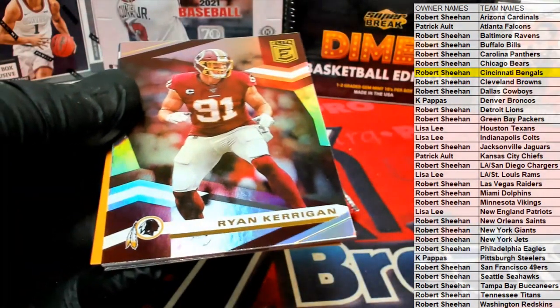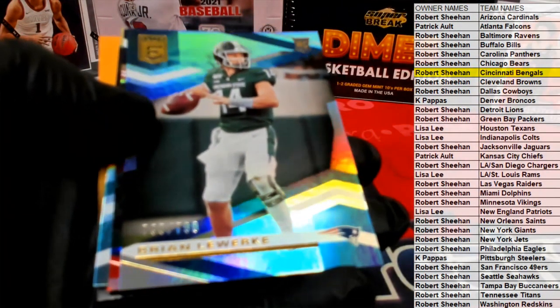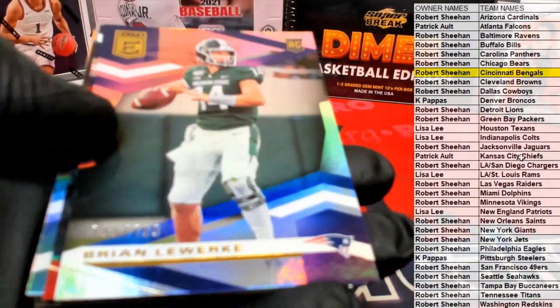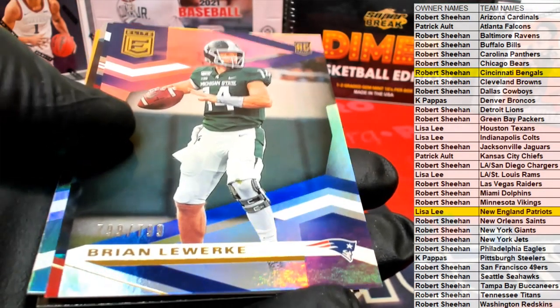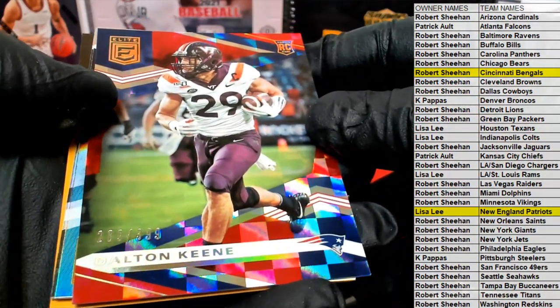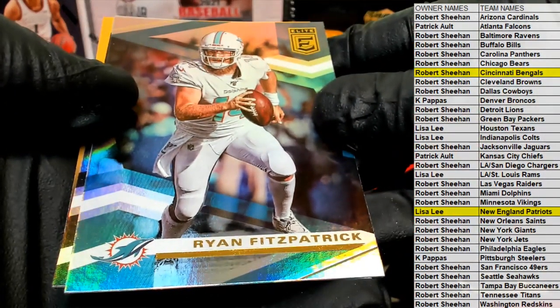There's our specialty for the Tmall product, number to 5. The rookie right there. 7 of 99. Okay, eBay 101 for the Pats. And that's Lisa, coming to you, Lisa L. Another one also for Lisa. 289 of 399, Dalton Keene. Fitzmagic.